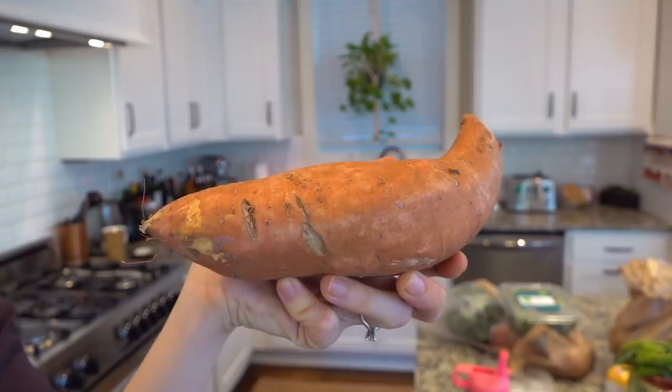So then I grabbed two sweet potatoes. I'm completely out of sweet potatoes, and you guys know that I love doing sweet potatoes a couple of different ways. My favorite thing to do with sweet potatoes is to bake them and then stuff them with something. Whether that's eggs, mushrooms, cheese, salsa, guac, Greek yogurt, quinoa, there's a million different combinations you can do.